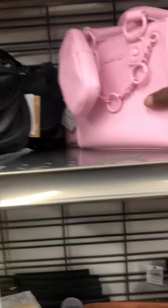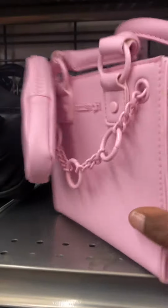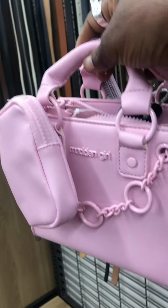Ooh, this is cute right here. This is cute. Just a little purse. Let's see. It'll be 50% off. Just a little small purse. Okay, let's see how we're gonna do this.